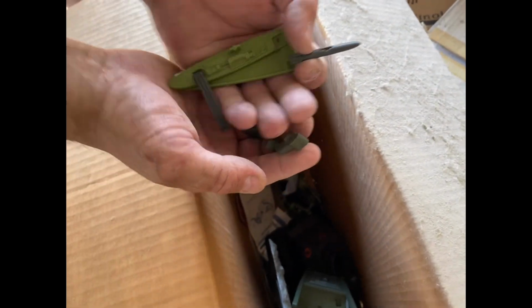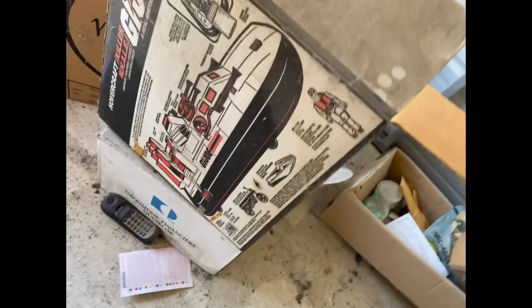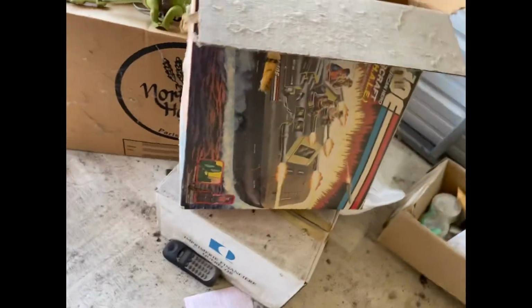I'm not seeing no weapons. I was hoping for weapons. There's parts and pieces, but it all seems to be Joe-related. A couple more Beetlejuice pieces. Oh, that's a nice whale box. And I do have a whale.